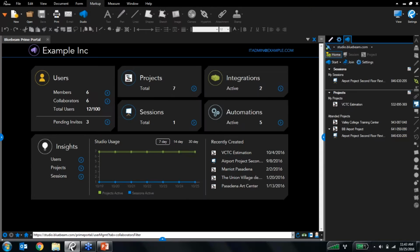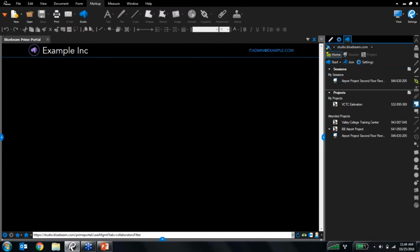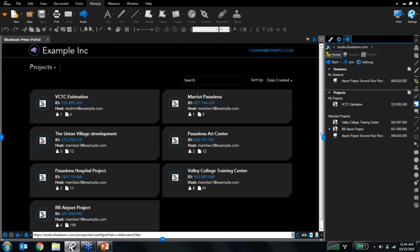Coming back home, from users, I want to drop down into Insights. We'll go into projects. Actually, let's do projects and sessions first, and then I'll jump into Insights for you. So here in projects, these are all of the projects that are currently being owned and operated here in our Studio Prime account. Sessions has the same look to it. I'll show it briefly in just a second.